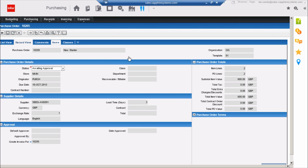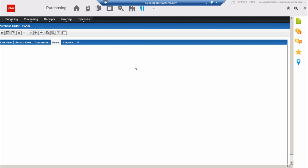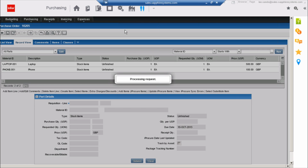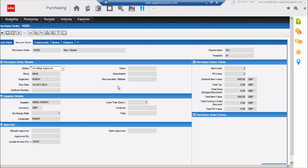If I just click on the Items tab, just to show you the lines that is added automatically. And there we can see that the template has added 2 lines for me. One's a laptop and one's a phone. So this is just an example of a templated purchase order. What we could do, of course, is to have a purchase order or a requisition initially and add the lines manually that way. But just for speed, I'm going to show you this templated solution.